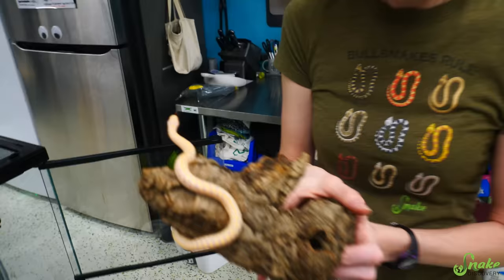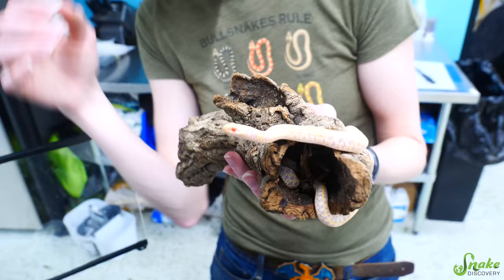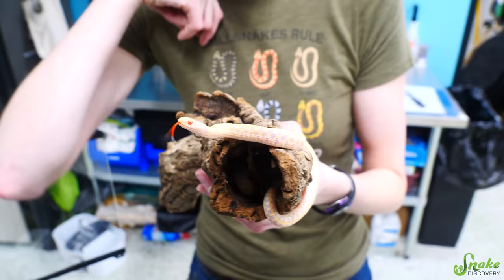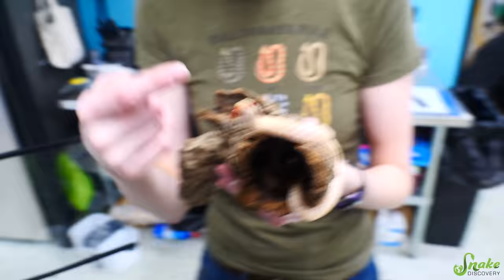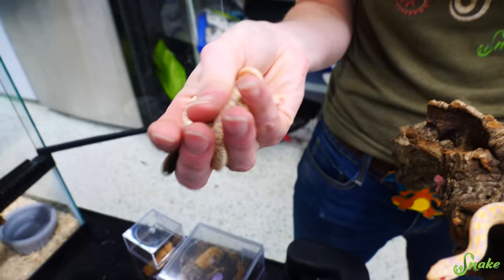Can you look in the tube and see the others? I see a butt of one. Yeah, there's a butt. Okay. Well, there's like four more in the cork. Oh, okay. Is there any under here? I think so. I think there's one. Oh, yeah, there's more. There's some more baby garters. These normals are really pretty.